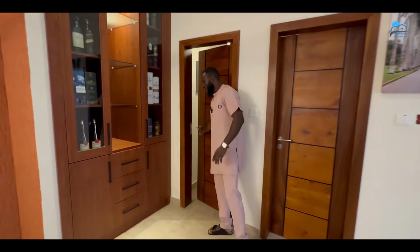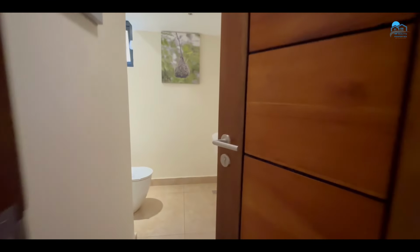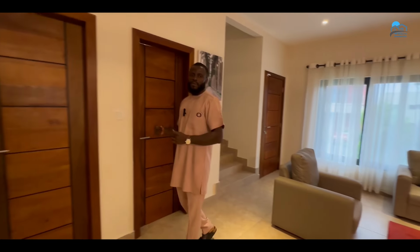Right beside it is the powder room. I love me a very clean powder room because it gives your guests access to where they can use the washroom without going into the privacy of your bedrooms. So, yeah, that's for the powder room.